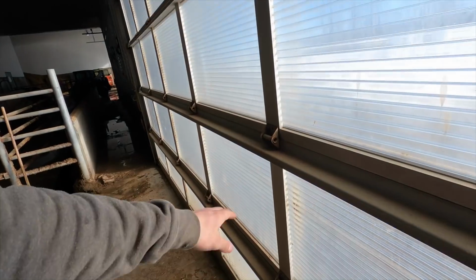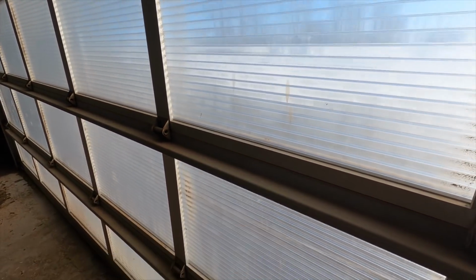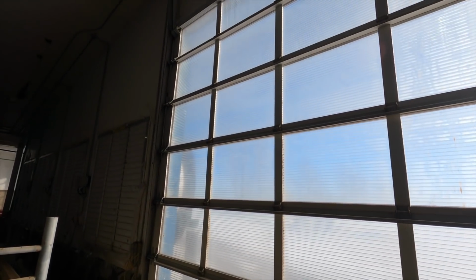Honestly, one of the nicest things about this warmer weather is absolutely no ice on these doors, and they're completely dry. So we don't need to worry at all in the morning about opening these doors with ice. It's just such a stress reliever not having to worry about those doors.